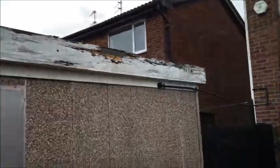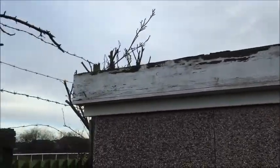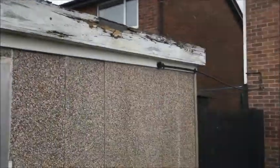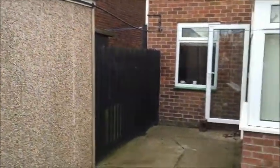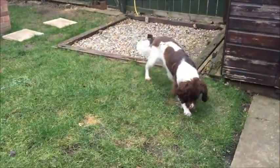Eventually the garage will go as well. Let's look at the state of that. But it all has to take time, I'm afraid, because we're not loaded or anything. So that's that.